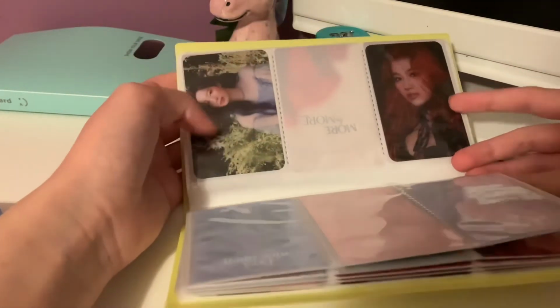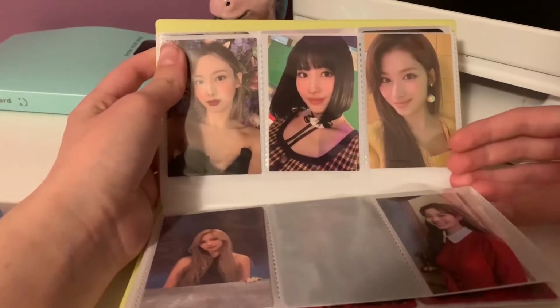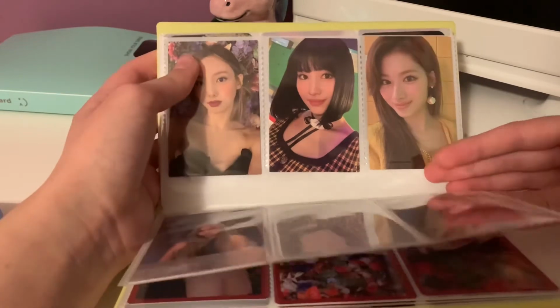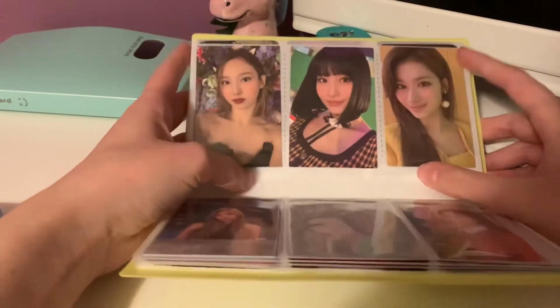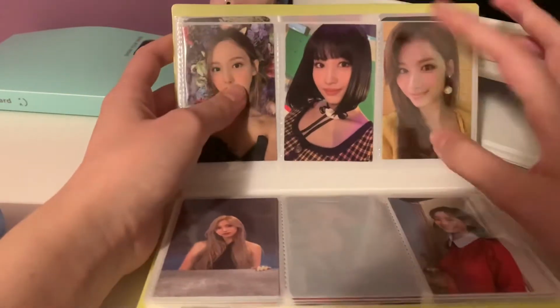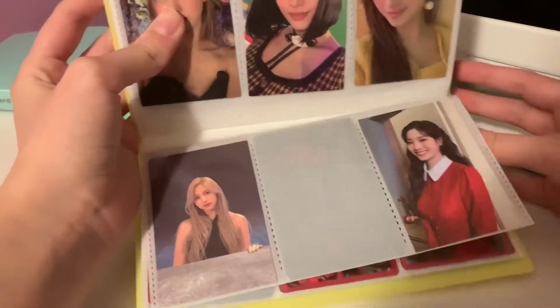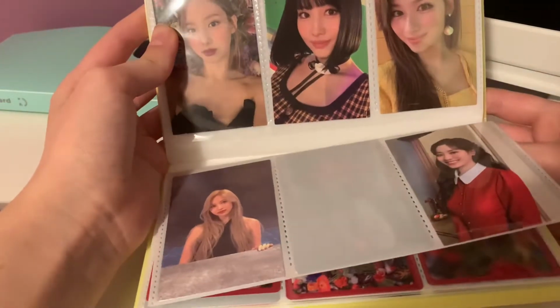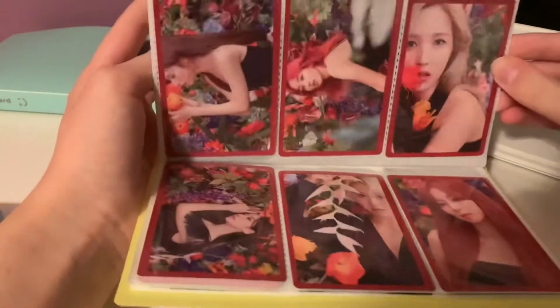But here are the unofficials. They are clear see-through ones. And here is I Can't Stop Me, which I forgot I bought pre-order. And I found the pre-order photo cards, which is great. So here's I Can't Stop Me. I got Nayeon, Momo, Sana, Mina, and Dahyun, my bias. So got some good photo cards here. And here are the pre-orders.